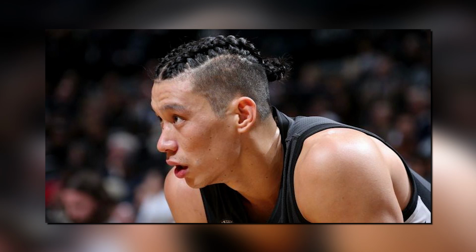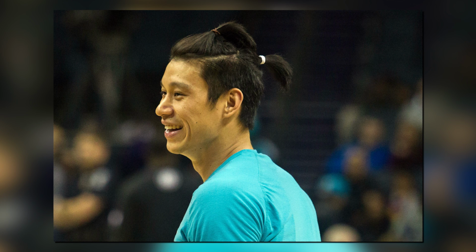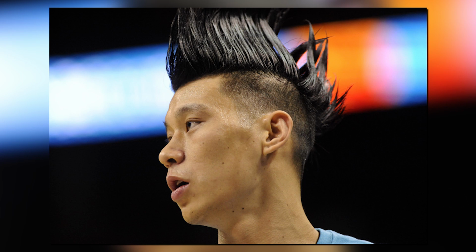Other than Linsanity, Jeremy Lin is best known in the NBA world, in the basketball community, for the various hairstyles that he has worn throughout his career so far. From the two braided look he had, to the man bun type thing, to the slick back look, to the health hazard look. Lin is a guy who likes to switch it up, be a bit different and be a bit bold with his hair, which is cool with me. I mean, why wouldn't it be? It's his hair, he can do whatever he wants with it.